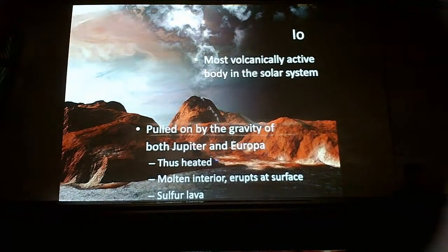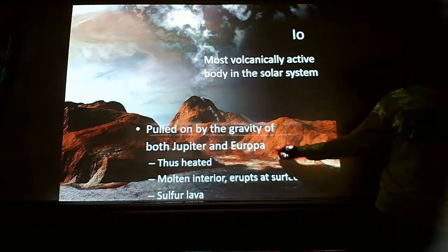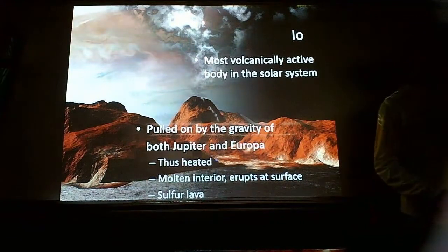So if you're the type of person that's really into volcanoes and eruptions and things like that, Io would be your place, the most volcanically active body in the entire solar system. And the reason it's so active is because it's being pulled on in two different directions. It's being pulled by Jupiter one way, and it's being pulled on by Europa, which is the next moon out, the other way. And so it's this constant tug of war going on.